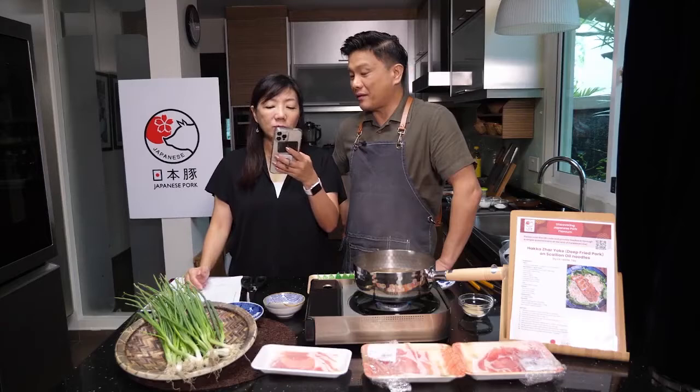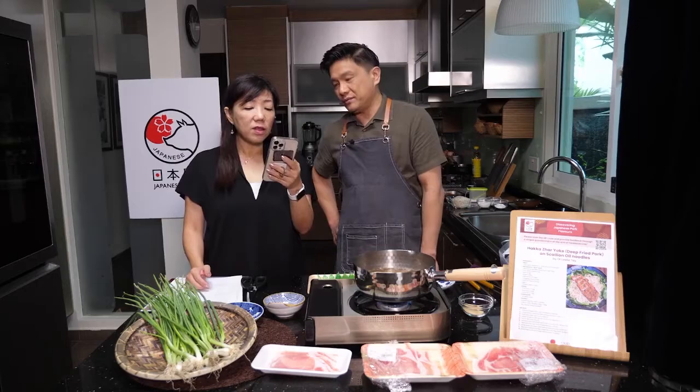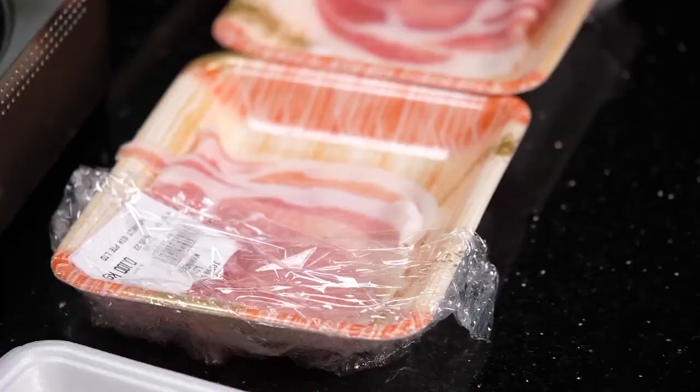So far we've not been using the goma dip. When you have such good quality pork, you really don't even need the dip. You just eat it neat. Leonard is saying that it's kind of sweet tasting as well. Yeah, I agree, it's sweet. It's very tender, and it's got a nice fragrance.